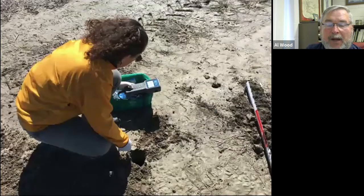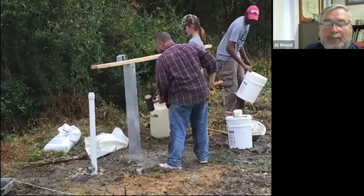This is Dr. Diana Rasage in the spring of 2018. A hole was bored into the ground with the bucket auger, and the groundwater was allowed to fill the hole so that Dr. Rasage could take measurements of salts in the groundwater.